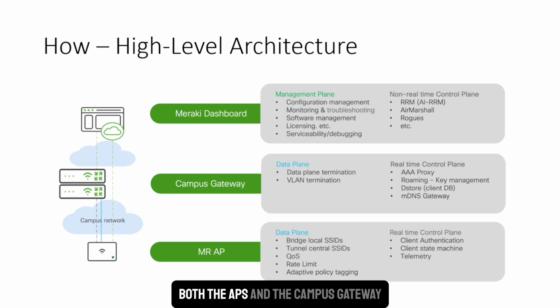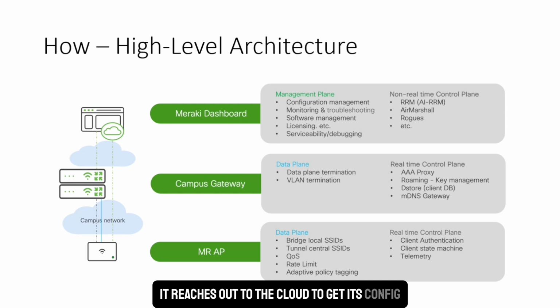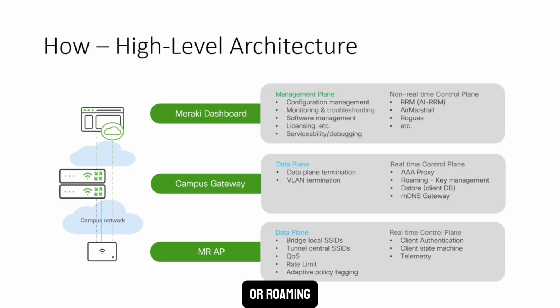Both the APs and the campus gateway independently communicate with the Meraki dashboard for configuration and monitoring. That means that when you plug a campus gateway into the network, it reaches out to the cloud to get its config, just like any other Meraki device. Next is your control plane. This is how the Meraki APs and the gateway coordinate things like client authentication or roaming.